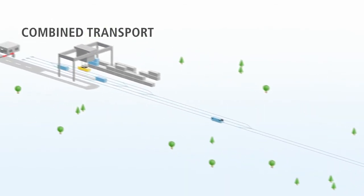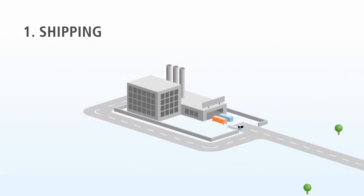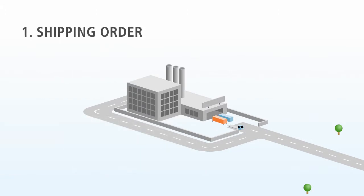We will now present the combined transport chain in 7 steps, from the shipping order to delivery of the cargo on the recipient's premises. Every transport chain begins with a shipping order. An industrial concern or trading company issues an order to collect goods in Norderstedt, for instance, and take them to Augsburg. The shipping order is given to a forwarder who selects the mode of transport and hence the route in consultation with a transporter.